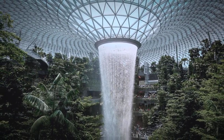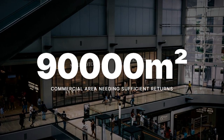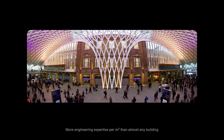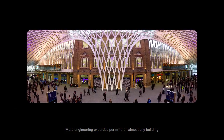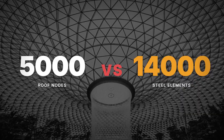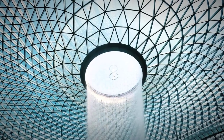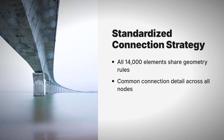The retail tenancies, across 90,000 square meters of commercial area, needed to generate returns sufficient to justify the cost of building and maintaining a structure that requires more engineering expertise per square meter of roof than almost any building on Earth. The roof is made up of 5,000 nodes and 14,000 steel elements, all different, though all of the pieces of hardware share a consistent set of geometrical rules, allowing a common connection strategy across all locations.